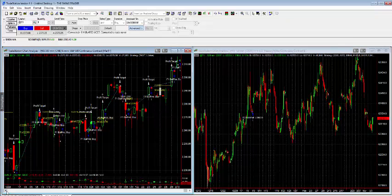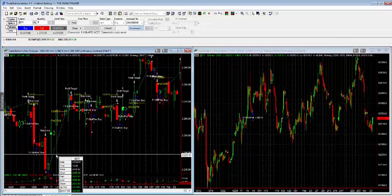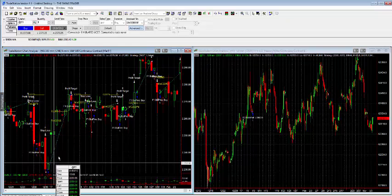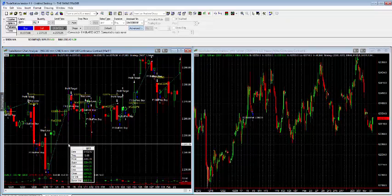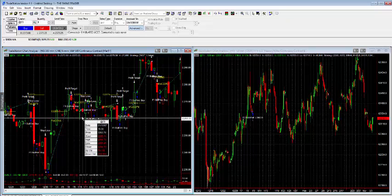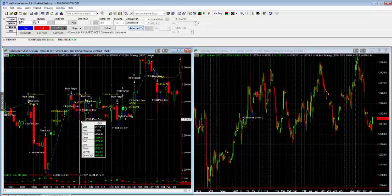Let me go over a little bit so you can see it more. We got in long here, and we held on to that trade and got out when it hit its profit target up here. So that trade alone was pretty huge. It was about a $2,000 gain. Then we got stopped out of this trade here. This red line shows us getting out of the trade with a loss.